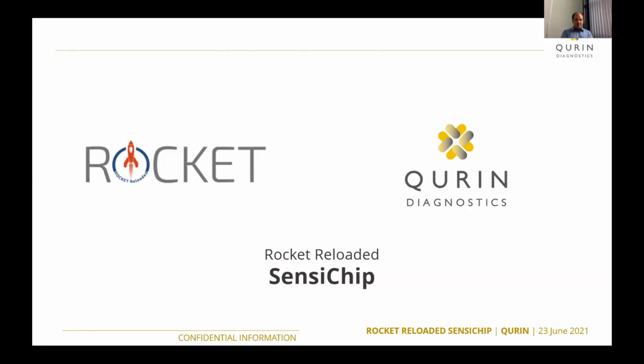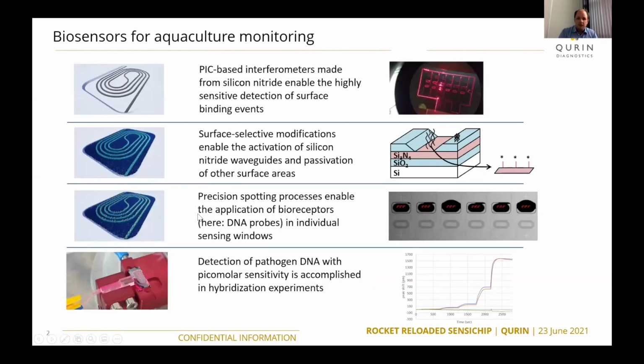Okay, thank you very much. I will conclude this presentation with the contribution of Cure Diagnostics. Well, the previous talks have nicely introduced the biosensor and the analytes that are going to be measured with it.